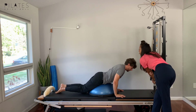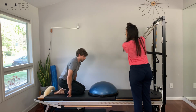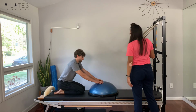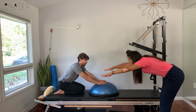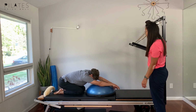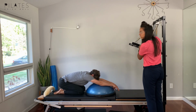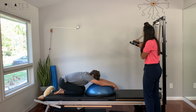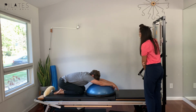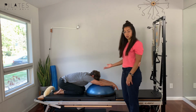You're going to sit back towards your feet. Yeah, and you can let your arms kind of come forward over the bosu. Yeah, like literally like come all the way down. Yeah, and then sit your booty down. Yep, just like that. So now he's just counter stretching the lower back, taking that little counter stretch from the extension.